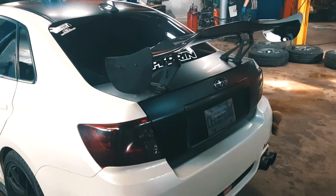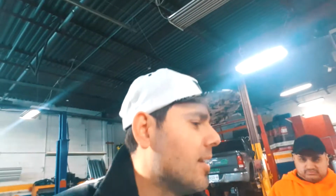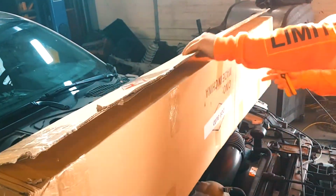Is this how the trunk lid came? It had an original spoiler, so I took it off, so that's the holes that it had before. And then the spoiler will fit in here? I'm hoping. You're hoping? Alright, so let's get into the box. Is it carbon or is it fiberglass? Carbon fiber.